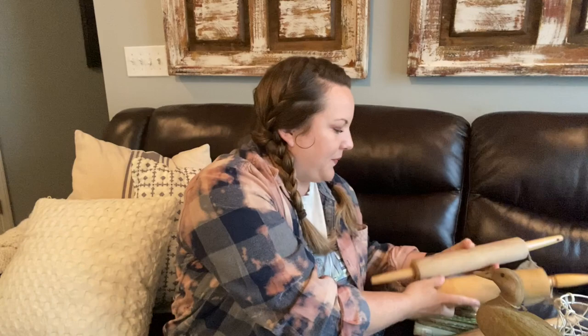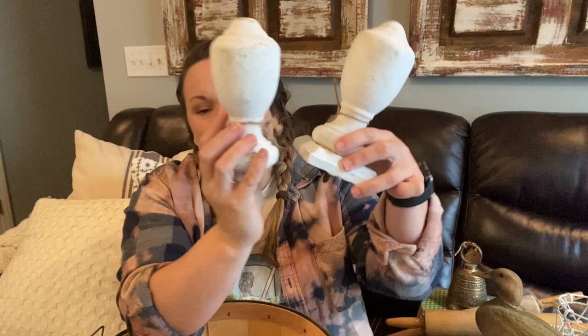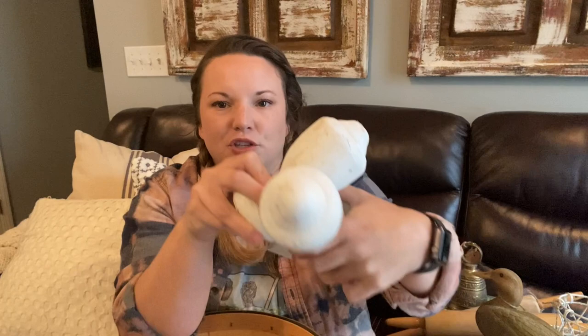Okay, last couple things. So I got these little pieces of architectural salvage. They were $3 a piece. They do have nails on the bottom, so I got to cut those off, but I thought those would be absolutely adorable just standing somewhere, or they could be cute just propped in a tray. You could also make candle sconces or something out of them, but I always buy architectural salvage if I can and it's affordable because it's really popular right now.